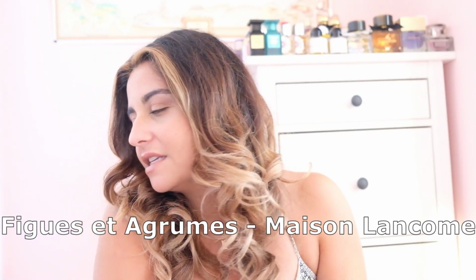So this has fig, citruses, sorbet, and jasmine. I've always been worried it wasn't gonna be my jam. And so when I saw that they had this smaller bottle, but that, you know, it still fit the vibe and I could try more for you guys, I could add more to my collection before I eventually do a Maison Lancôme video, I was like, perfect. So let's discover it together. Keep our fingers crossed.